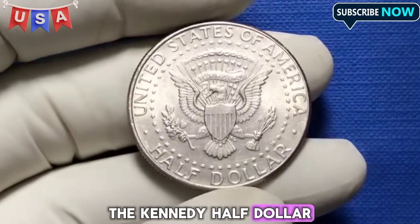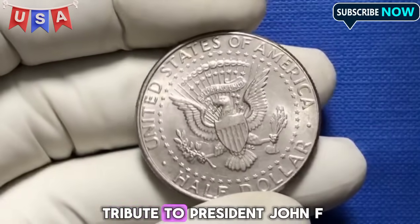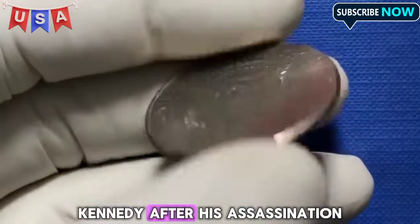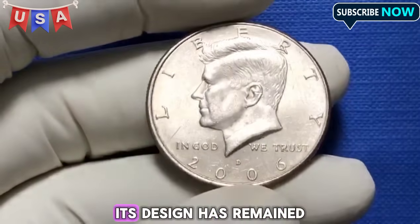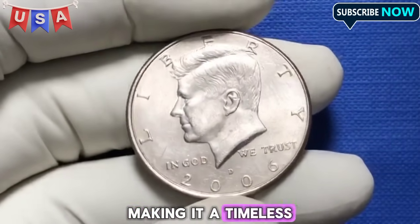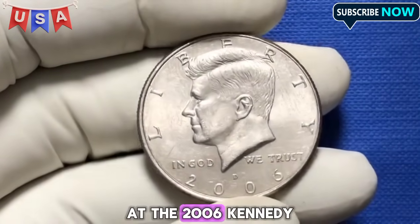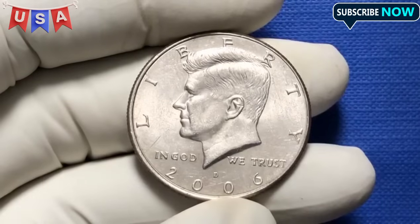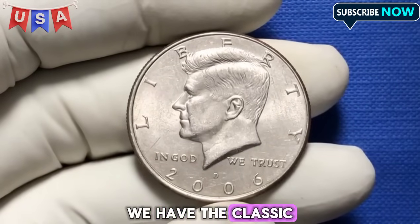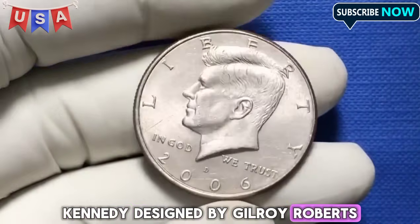The Kennedy half dollar, introduced in 1964, was created as a tribute to President John F. Kennedy after his assassination. Its design has remained largely unchanged since then, making it a timeless symbol of honor and remembrance. Now let's take a close look at the 2006 Kennedy half dollar. On the obverse, we have the classic portrait of President John F. Kennedy, designed by Gilroy Roberts.